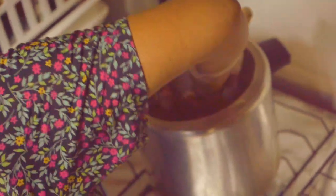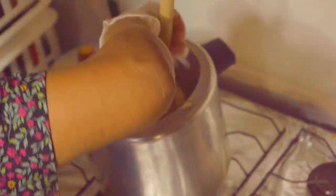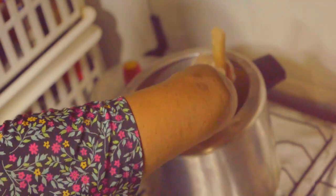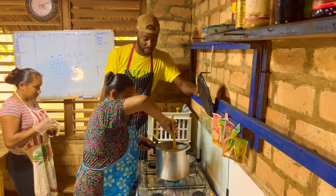The next time I come, I want a whole cow. We have a big party. I'm going to invite all of my Beijing friends to come on down to Guyana. Absolutely amazing, absolutely beautiful. My first time being in Guyana, I've been all over the Caribbean, never came south of Trinidad and Tobago, but I love it. I am in love with Guyana.